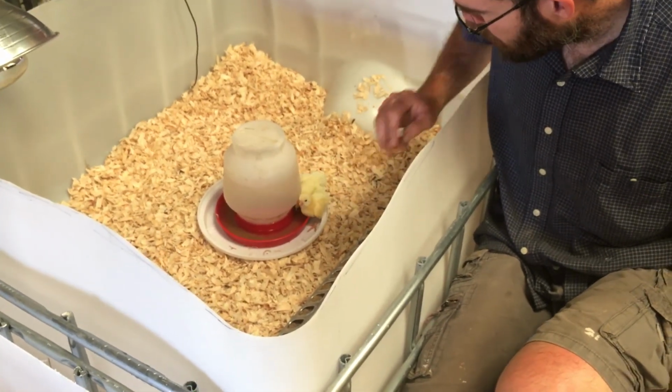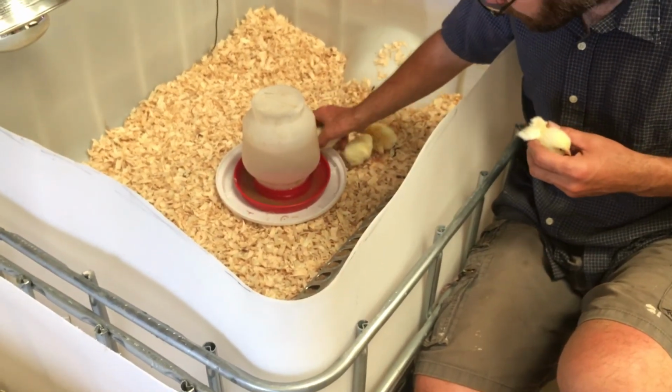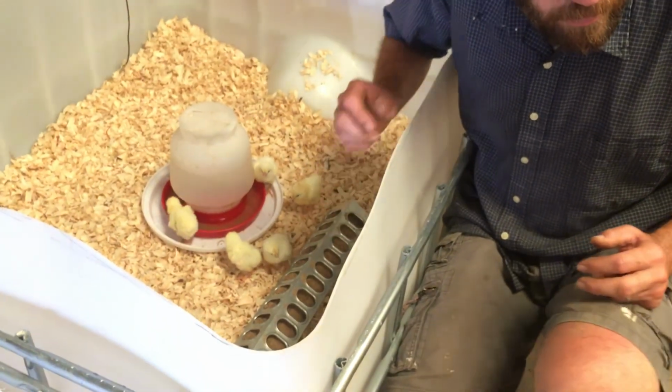We got the handoff going. Whoa, I just got 2 on the handoff. Whoa, we got a swimmer. Is he in the water? There's one leg in. No, it's because you're holding him all weird.